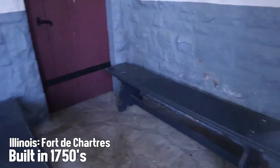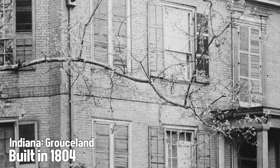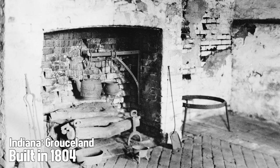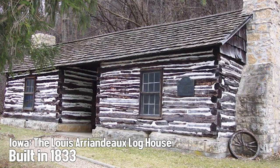Hey, this looks like somebody's house. It was somebody's house. Indiana's oldest city is Vincennes, way down by the Illinois border. This is Grouseland. Not to be confused with Graceland. It went up in 1804, originally for William Henry Harrison, our ninth president. It got its name because of all the grouse in the area. Those are birds.